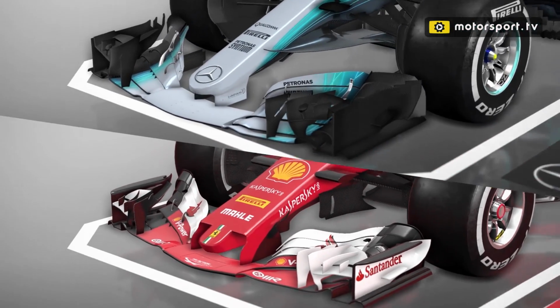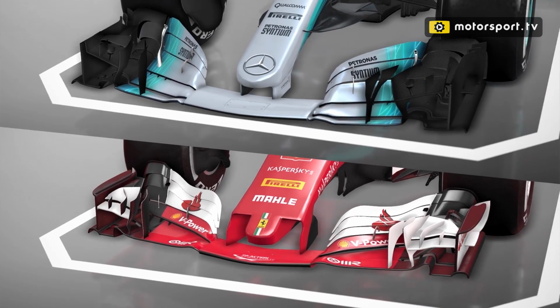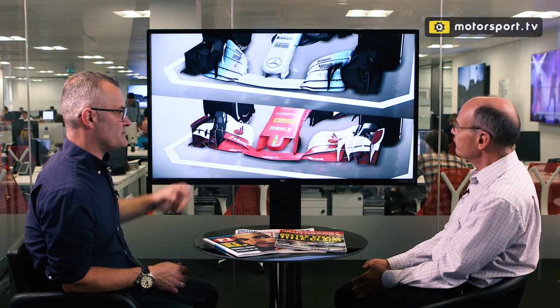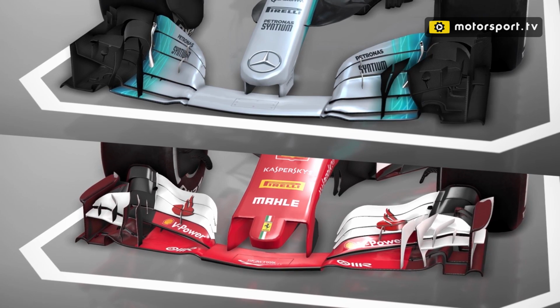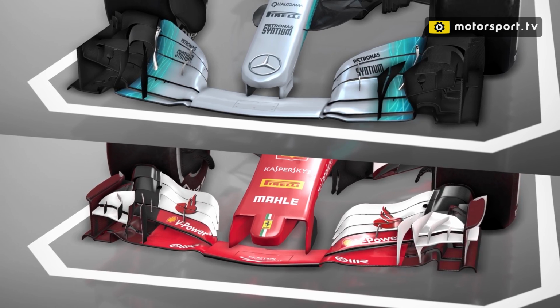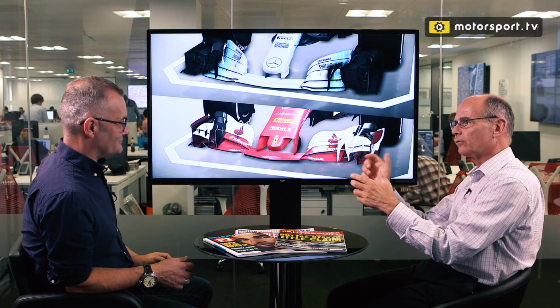Again, very different concepts here. Ferrari got a different nose, quite a different concept on the wing, maybe not as extreme as Mercedes have gone. What do you see that the teams are trying to do here? Well, the Mercedes that's racing today has a lot of tiny vortex generators, a lot of devices turning the air quite abruptly, creating little vortices that then merge into bigger vortices, all to do a job of work.